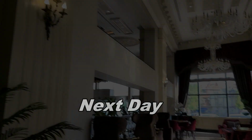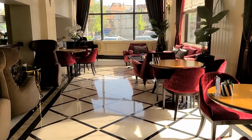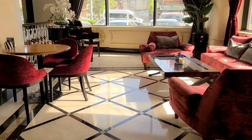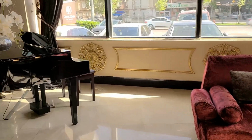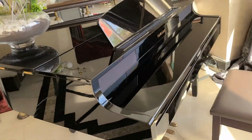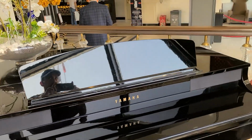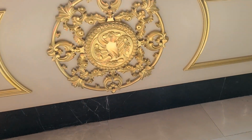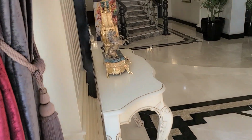Good morning, everybody. I had a great sleep. I was really, really tired. And I woke up very hungry. I heard the breakfast buffet in this Hilton hotel is unbeatable, the best in town. Since it's a Hilton property, I have no doubt in my mind. It should be good. Let's go and have some local Turkish breakfast.